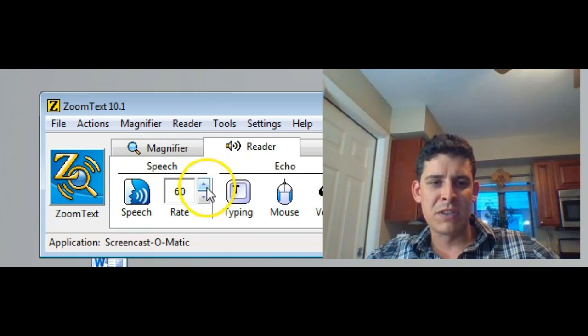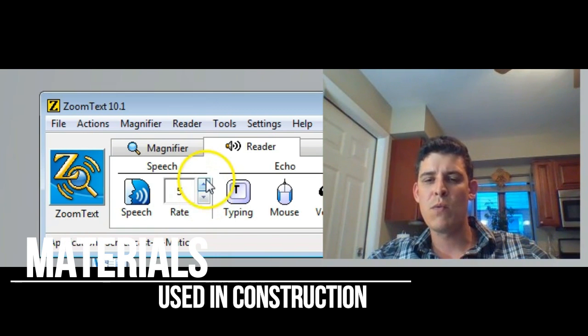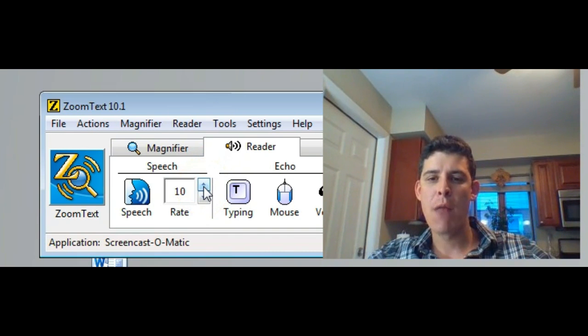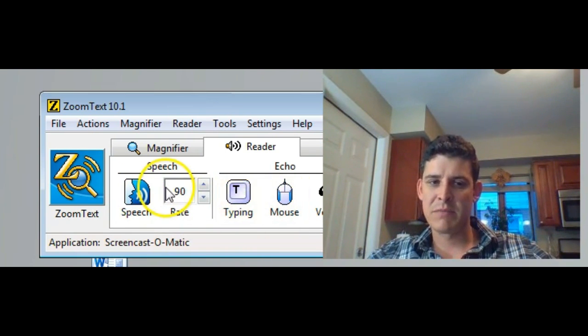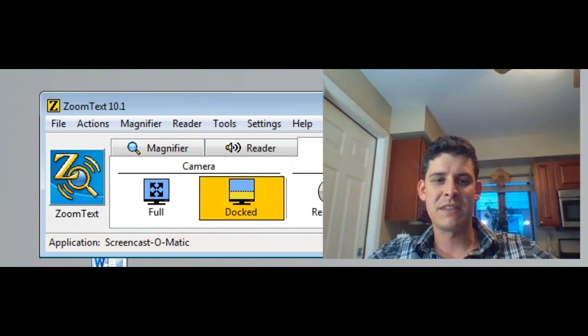I can also make adjustments to the speech itself. Right now I'm at a very fast speech rate, but if I really want to slow down the reader, I could go to 10%. Or if I want to read really fast and I don't have a lot of time, I could go to 50% or 90%. So that helps me make this unique for me. Even if I wanted to disable the speech, because I'm sick of hearing it repeat everything I do, I could do that as well. There's a lot of adjustments that can be made.